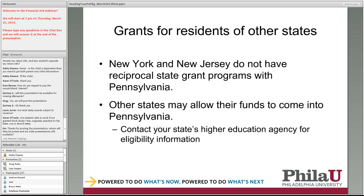For students that are from other states, some other states do have reciprocal agreements with Pennsylvania. Unfortunately, New York and New Jersey do not. So those of you that are from those states, we are aware of that when we figure out your financial aid package, and you are not penalized for that.